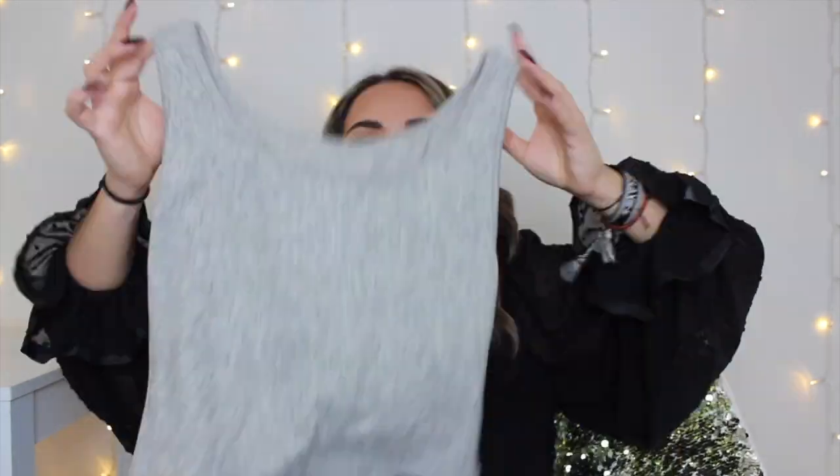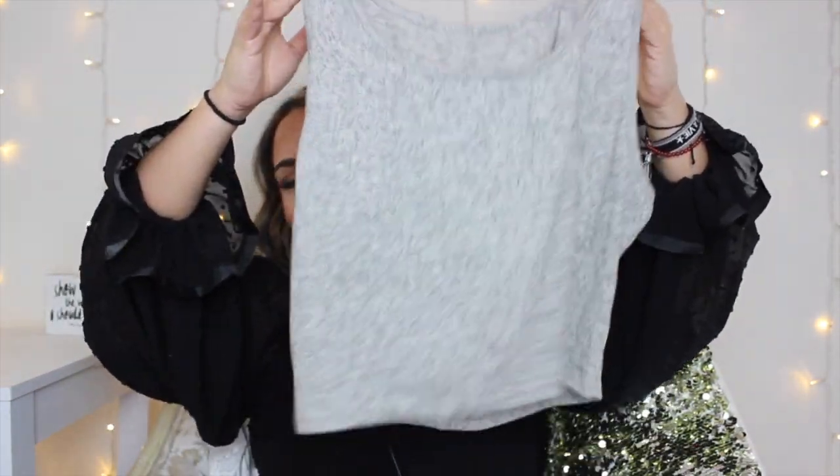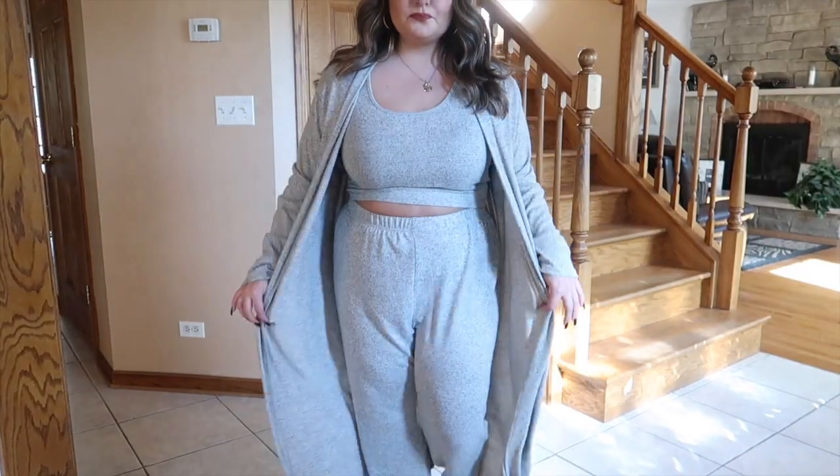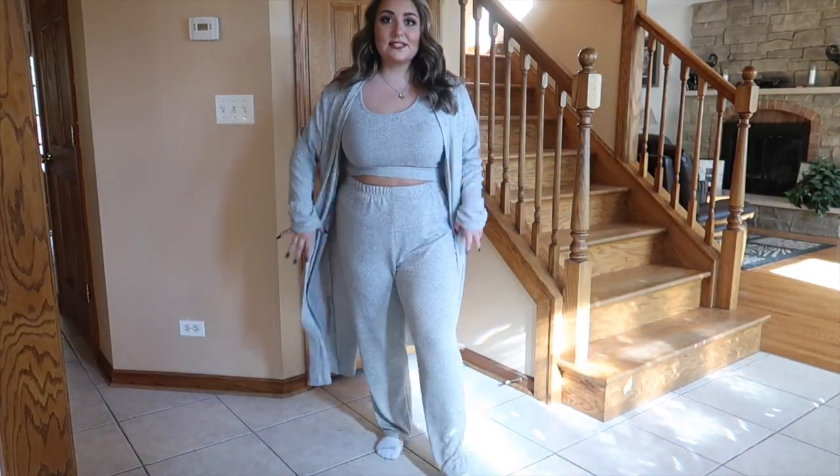The next item in here is a 3-piece lounge set, and this 3-piece lounge set I got in a gray color. It comes with this little cropped top, which I got in a size 1XL. If you guys can see, it looks pretty small for a 1X. I would say this is more like a 0X, but this is what it looks like. It's a nice soft gray color, and then you get the matching pants to go with it.